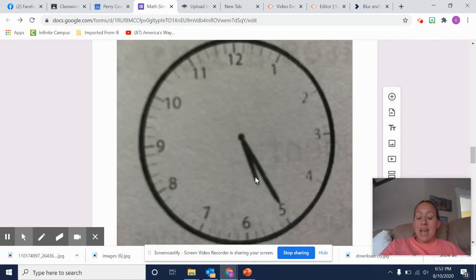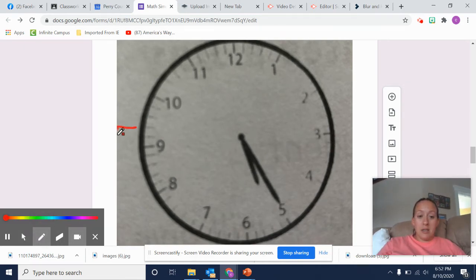All right, so we know right away that it's a little bit after 5 o'clock. And to find out how many minutes after 5 o'clock it is, we have to start up here and count all the way down. Now, we could count these little bitty tick marks, 1, 2, 3, 4, 5. Or we could do it the lazy way and skip count. We don't need to count 1, 2, 3, 4, 5. We can just say 5. And then by the time we get here, it would be 10. And then to here, it would be 15, 20, 25. So the time is 5:25. And you should have written a 5.